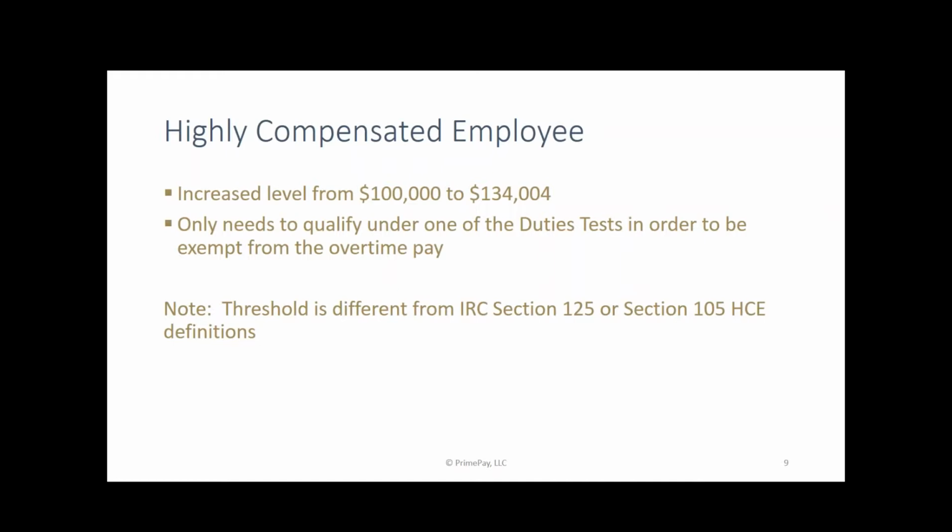But one thing to note, the Department of Labor, the IRS, when you think about HIPAA and COBRA, it just seems like there are so many varying definitions, from Section 125 to Section 105 to the Department of Labor overtime rules. The threshold for highly compensated employees is different when we're talking about Internal Revenue Code Section 125 or Section 105. So when doing non-discrimination tests, looking at individuals considered highly compensated, whether you're performing a cafeteria plan test or a Section 105 self-funded non-discrimination test, those definitions of a highly compensated individual are completely different. So just keep in mind that there is no similarity or comparison in regard to the thresholds.